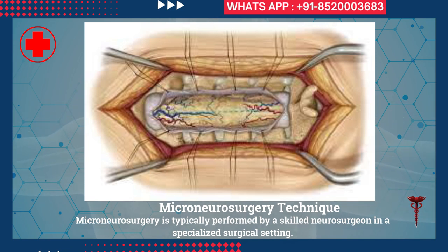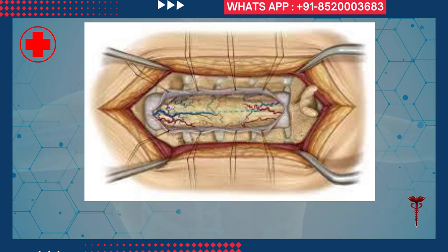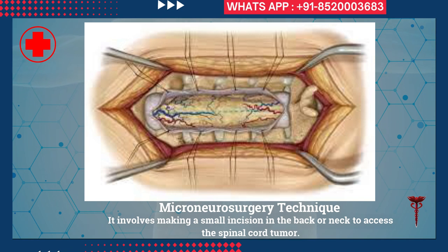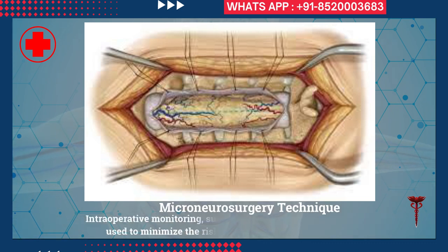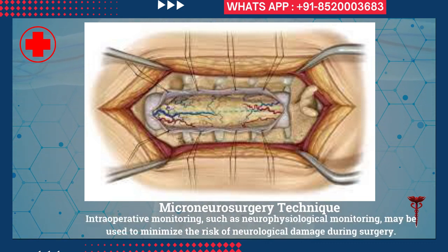Microneurosurgery technique: microneurosurgery is typically performed by a skilled neurosurgeon in a specialized surgical setting. It involves making a small incision in the back or neck to access the spinal cord tumor. Microscopes and specialized instruments are used to carefully remove the tumor while preserving healthy spinal cord tissue. Intraoperative monitoring, such as neurophysiological monitoring, may be used to minimize the risk of neurological damage during surgery.